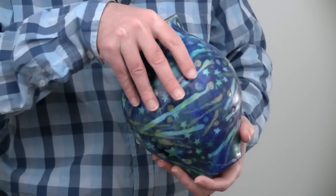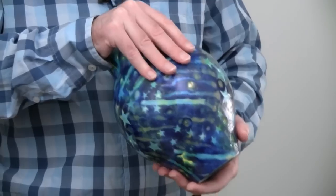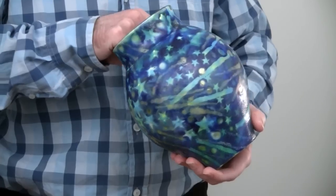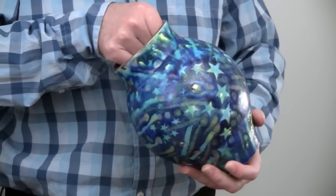There are hundreds of individual stars laid on here one at a time during the making of the pot, and it was not a small task. Sort of the beginning of a new set of experiments I've been doing, and I'm very happy with the results of the piece, and I hope that you will be as well.